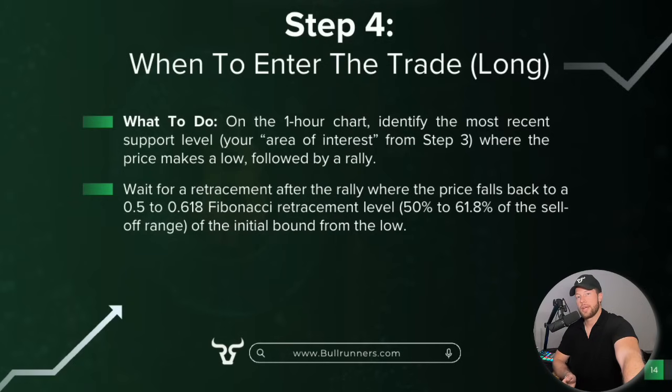When do we enter the trade? Well, we've already marked the most recent resistance and support on the hour chart. And we could either enter the trade right now. Again, it's risky because yes, the price could go lower, or to play it safer for a long, we would wait for a retracement after the rally where the price falls back to a 50% or a 61.8% retracement level of the sell-off range of the initial bounce from the low.